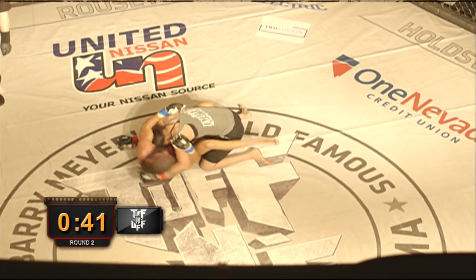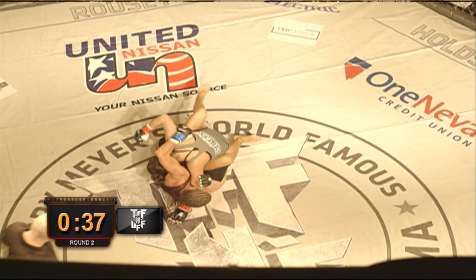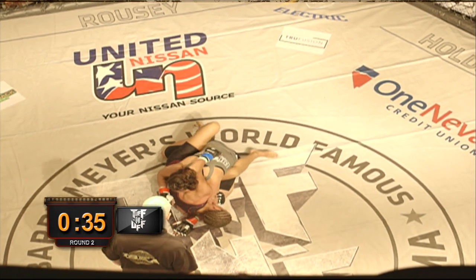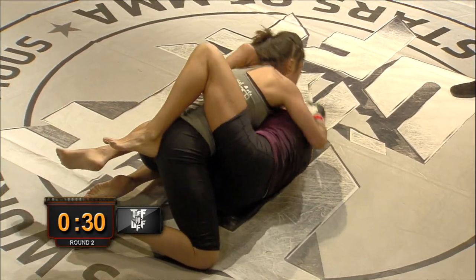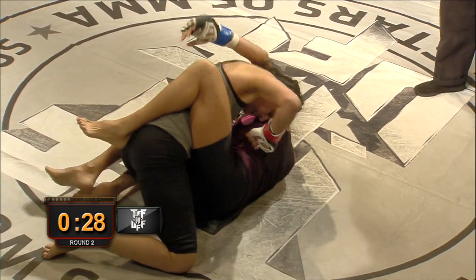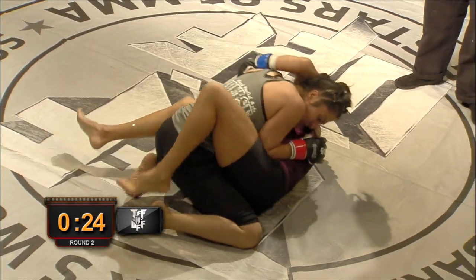Yeah, that's the problem. Sometimes you try striking to kind of build some points up, and you could lose your balance and get swept from that position. You have to find that correct balance, because in 2 minutes, you have to score as well. And here we go. There's less than 30 seconds left in round 2.